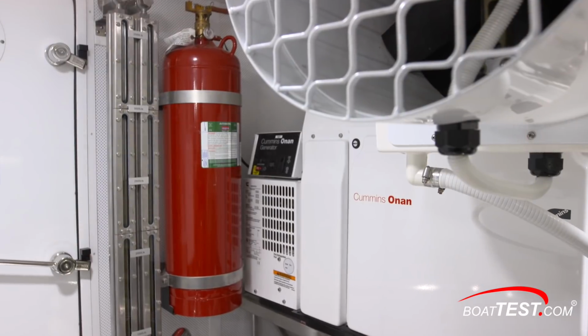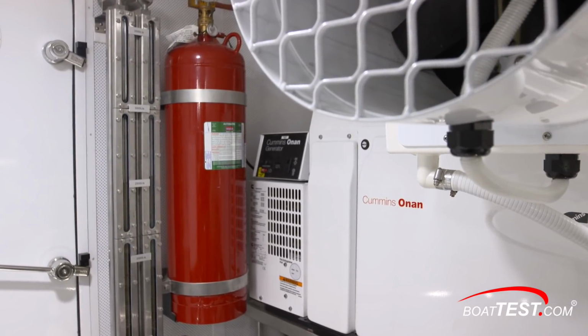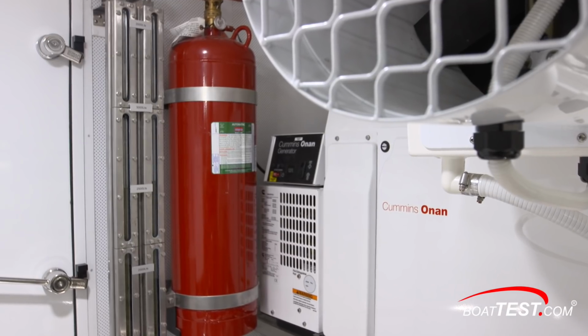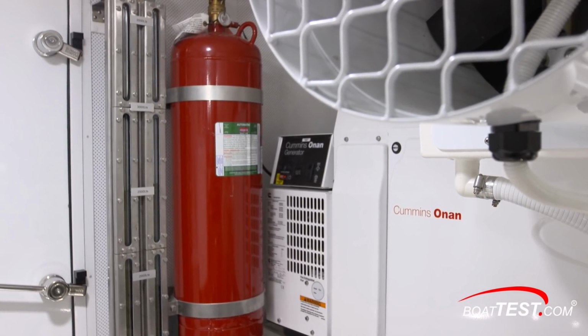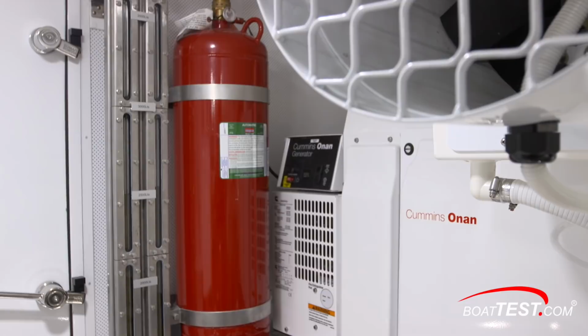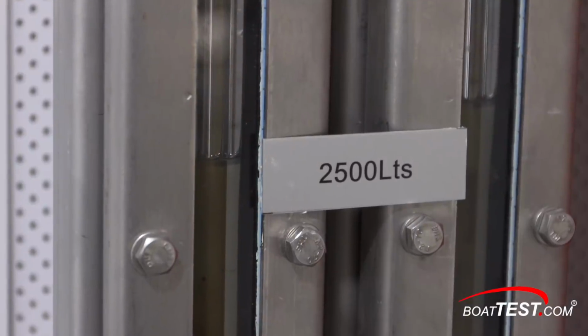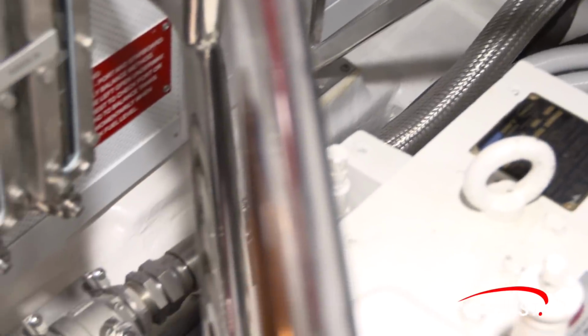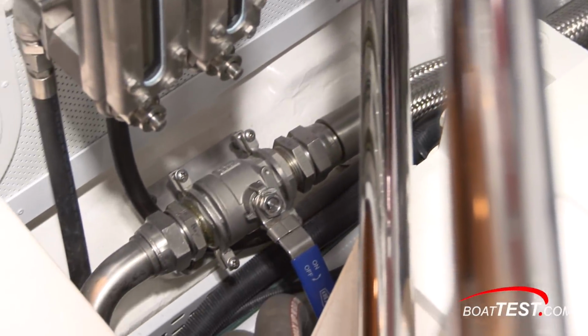By the watertight door forward to the crew quarters are sight gauges for the vessel's two main fiberglass wing tanks. C-Zone also monitors fuel levels, but we like the physical check, particularly 1,000 miles offshore. They're at about 2,500 liters each here. There's a crossover hose for the wing fuel tanks, and fuel can be pumped from one tank to another.